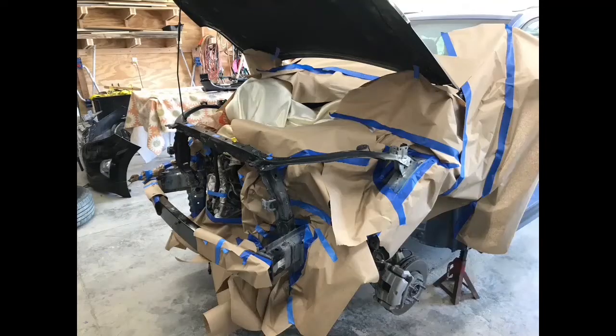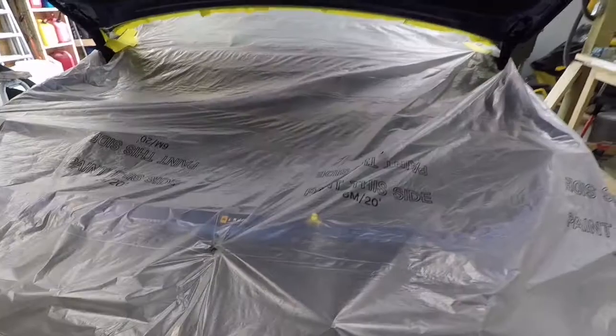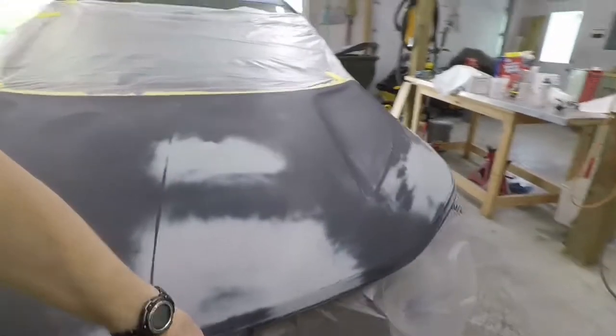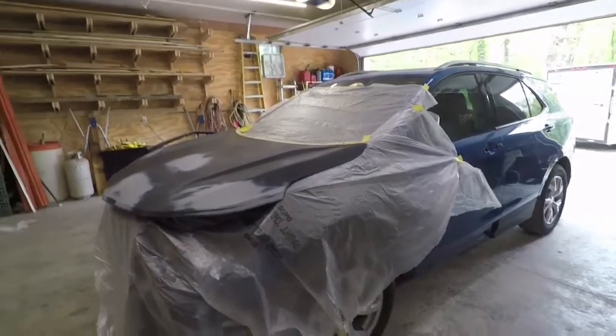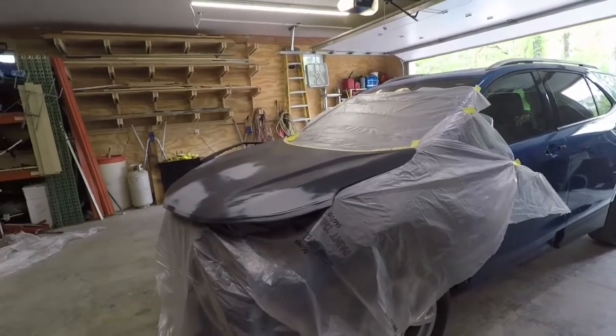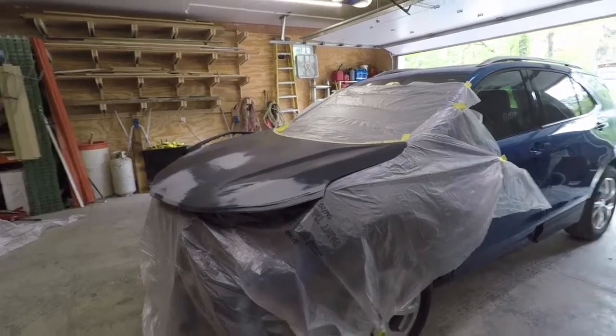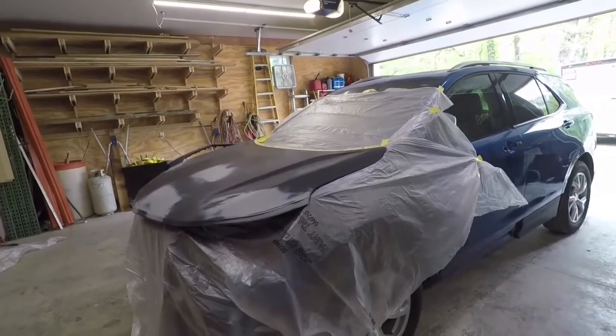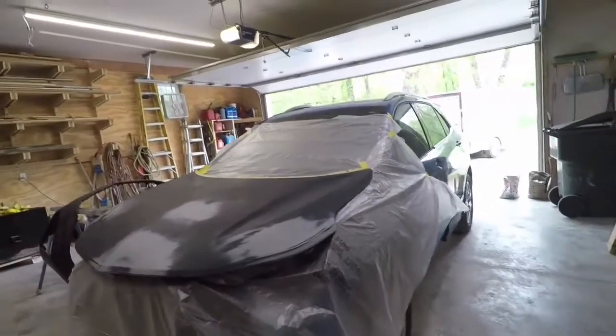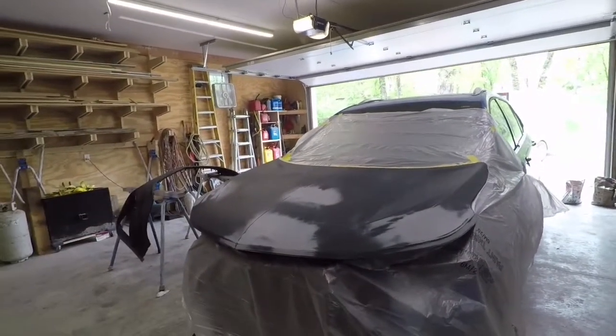So I did do some painting already with that gun, and I think I should be able to figure out whether or not I can make it look good on a full vehicle. Especially if this thing's got a lot of metallic in it and it's a darker color, which I know is a challenge. But hey, it's a builder car, so it's not going to be perfect, but it's going to be a nice car for my daughter. But so that's the update.